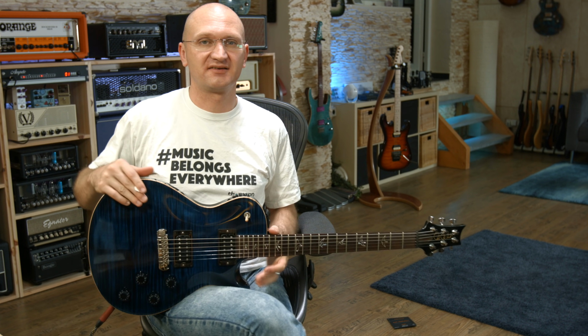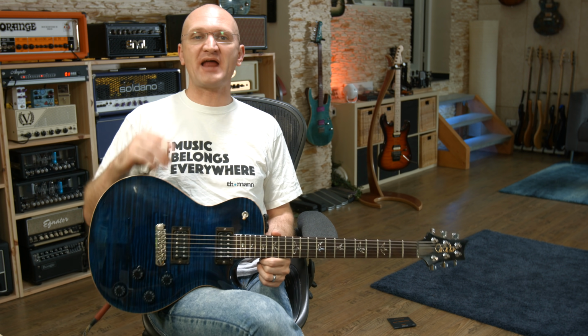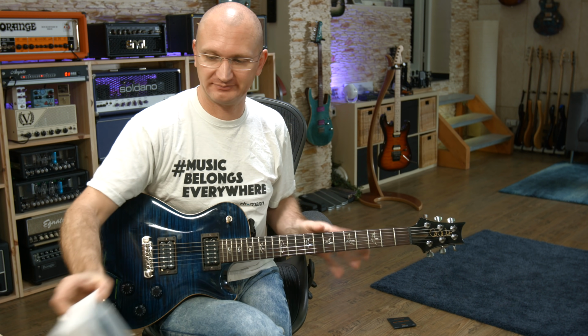This is a very, very good axe. Now, again, will it be better? We'll find out. Let's go to Thomann and have them do their magic on it with the Fishman Fluence something black things.